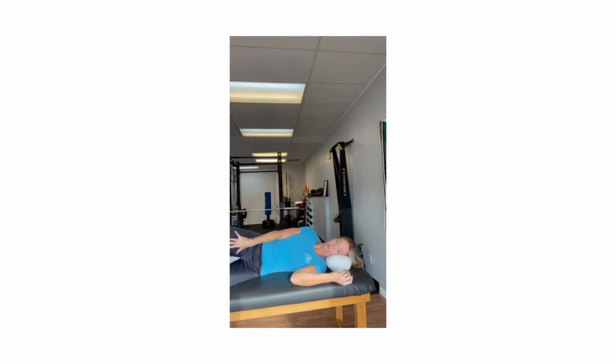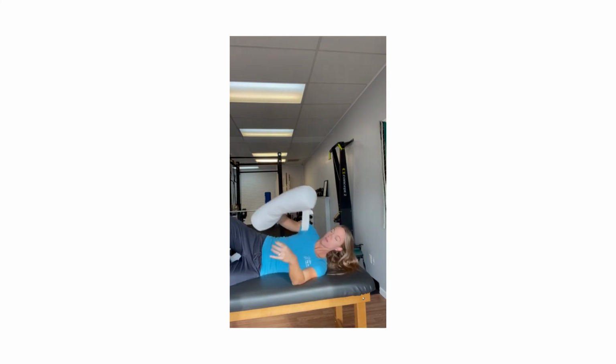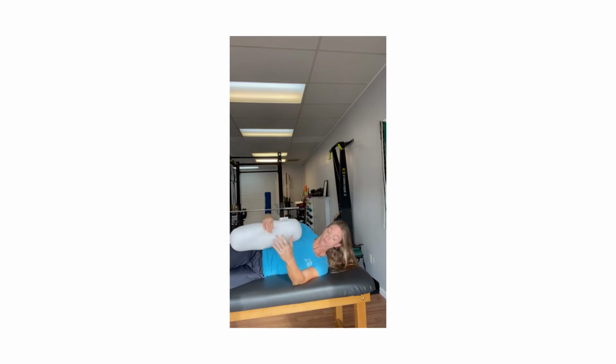You can also put a pillow between your knees. If you're sleeping in the bed with someone, they might not like you the first few weeks because you're taking all these pillows and doing crazy stuff, but it can really make a difference. And I think that would probably be the best go-to for you guys.